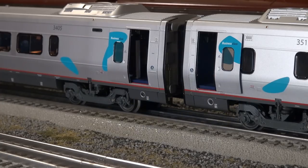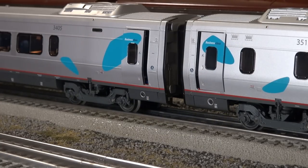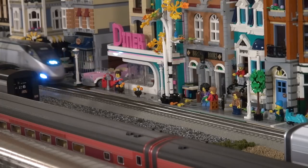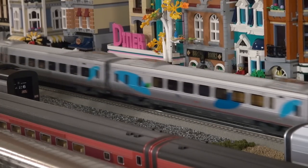The last favorite on my list is actually not a steam engine. This is the Lionel Amtrak Acela set. It's sleek and fast and a train that I ride frequently. And it has a cool horn.